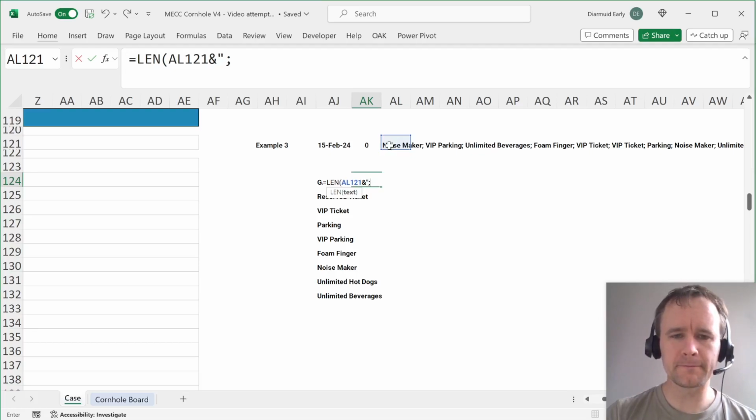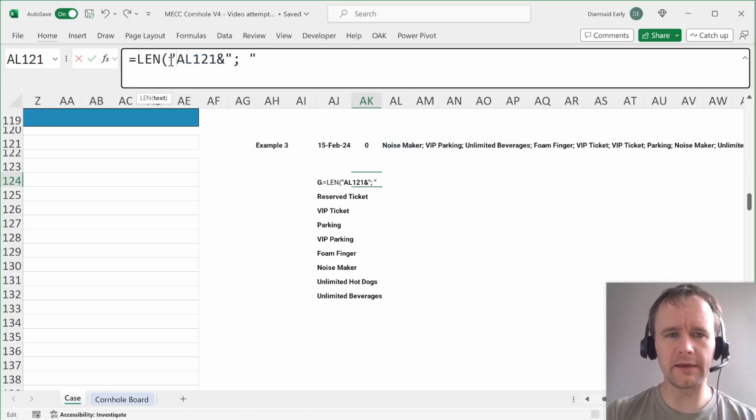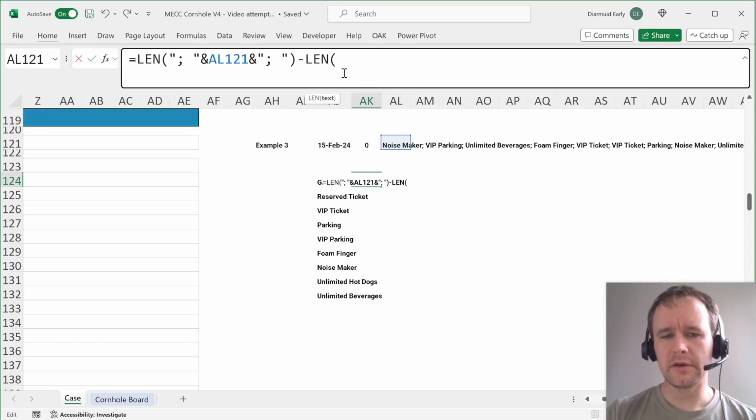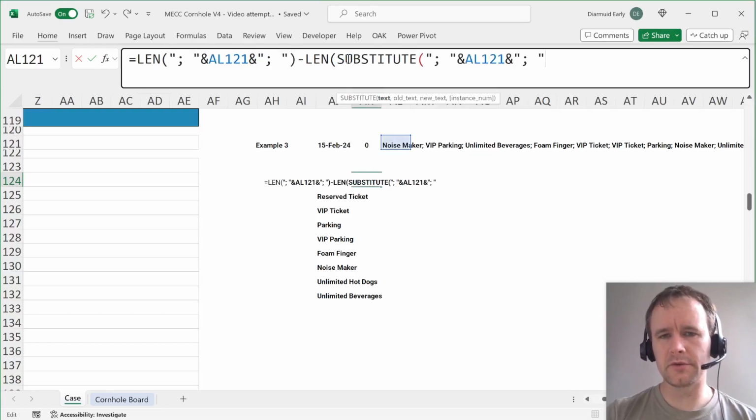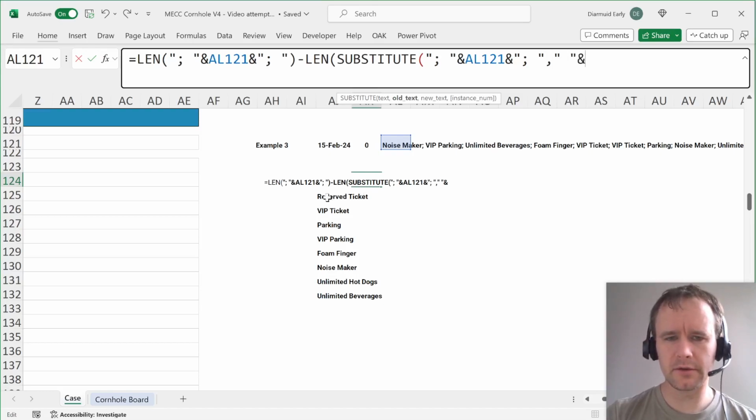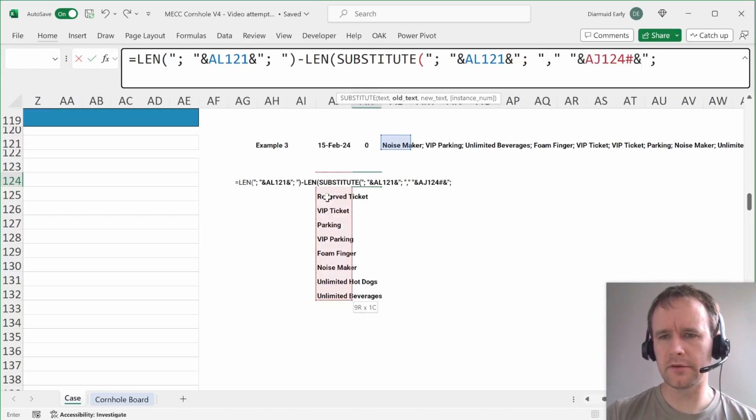No, sorry. So semicolon space is the delimiter. So basically the idea is we'll add the delimiter at the start and at the end. So we'll say semicolon space and that semicolon space minus the length of what we get when we substitute in that for, yeah, so when we substitute space and this thing and semicolon for blank.